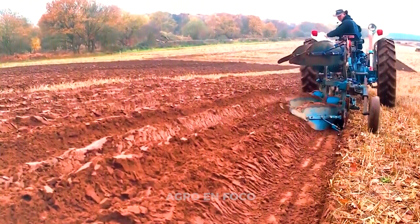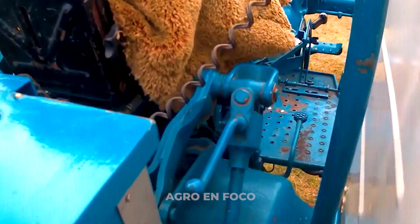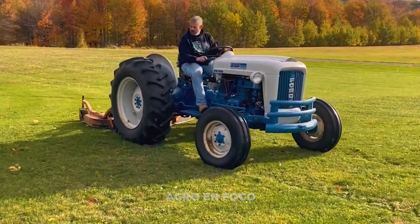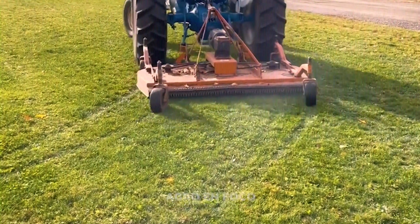1962-1965. The first generation of the Ford 4000 introduced the market to a powerful 4-cylinder engine with a capacity of 2.8 liters. The tractor was available in gasoline, diesel, and even liquefied petroleum gas versions, meeting the different preferences of farmers.